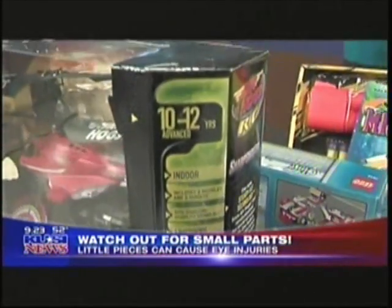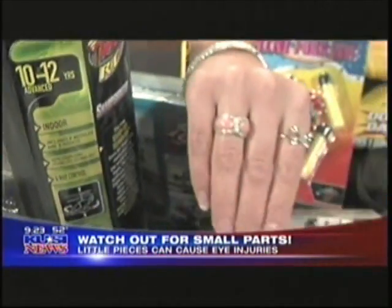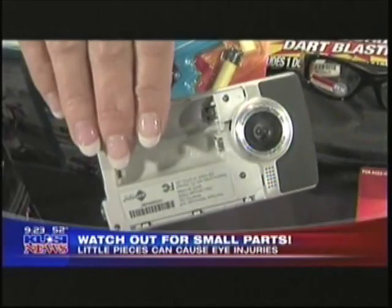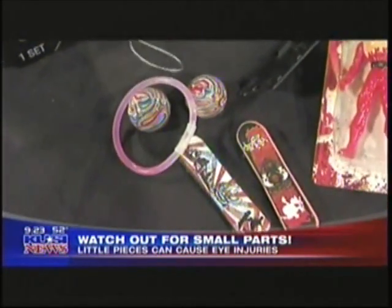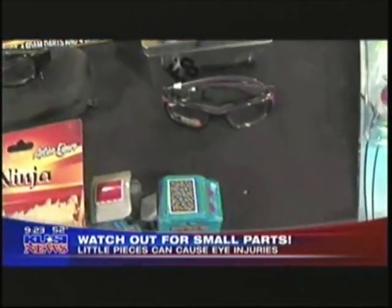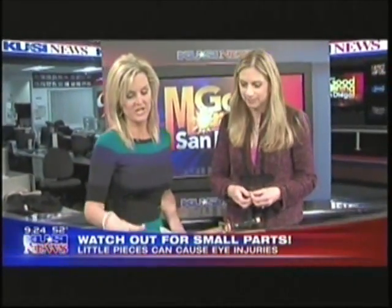Now, let's take a look at some of these items that you brought in for us. This camera here, I would have never guessed that this could pose a danger for a child. That's right. Well, batteries can sit for far too long in toys, cameras, everywhere else. They can explode, they corrode, and they leak acid. You don't want the acid getting on the children's fingers. So change the batteries quite often.